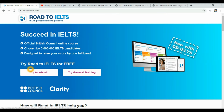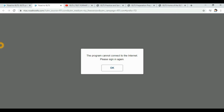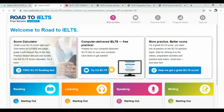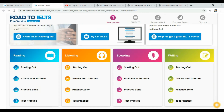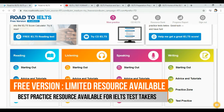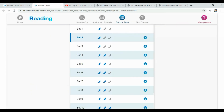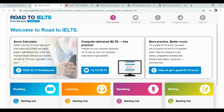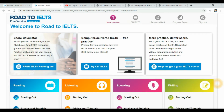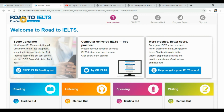After you're here, you have to press any of them depending on what course you want to take. Let's try academic. So you go to a new page, which shows the free version of academic Road to IELTS. Here, for all 4 different language skills, you have things provided to you: reading, listening, speaking, and writing. And of course, because it is a free version, you only get access to a certain amount of courses. For example, if you go to practice zone, you can only do set 1 for reading. And if you go to, let's say, speaking for now, practice zone, again set 1. So it depends upon what is free here.